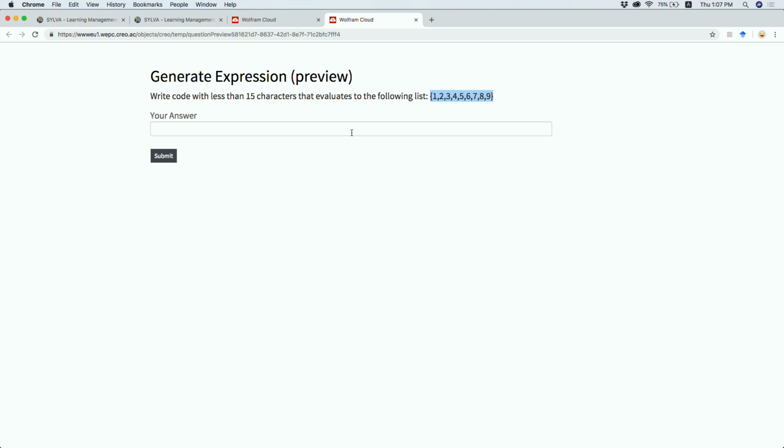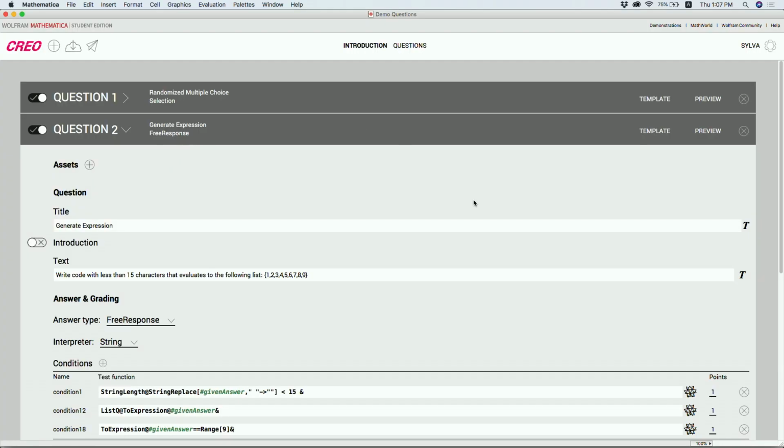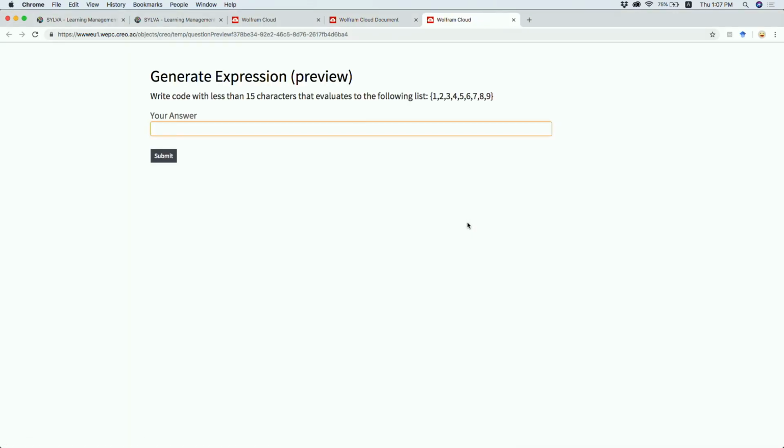But maybe I don't know, and I know at least this is pretty much correct as a student. So if I submit this, you'll see that actually I don't get all of the points. It's only 2 out of 3 points, and that's because it didn't meet the condition of being 15 characters or less. But also, as you can imagine, with code, there are so many different possible solutions, right?